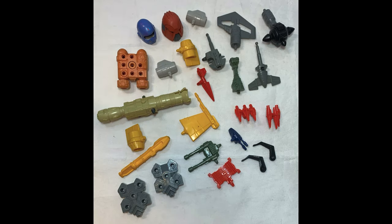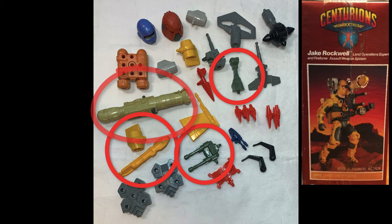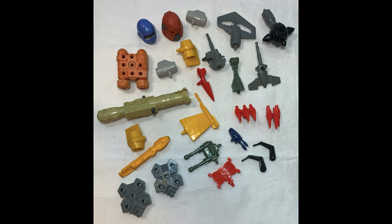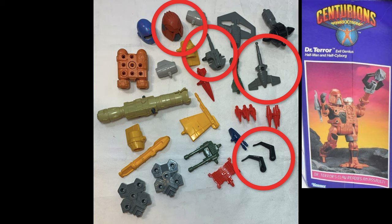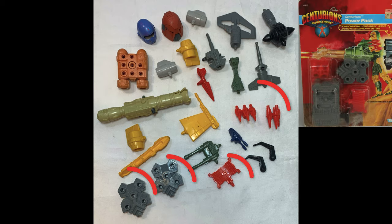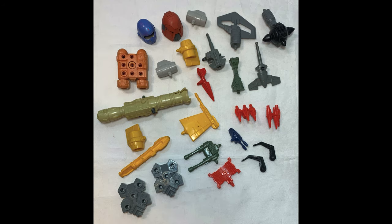Okay, and here we have the Centurions lot. So I would consider this to be the best of the bunch, the crown jewels from that pickup. Here you have a lot of accessories for Ace McCloud, including his helmet. You've got some pieces for Jake Rockwell, you've got some pieces for Hacker, you've got both of his accessories, so that's really good. But we've also got a lot of pieces for Dr. Terror, including his helmet, so that's great. But my favorite thing definitely has to be that I did find a near complete power pack. Unfortunately, it is missing the main power pack part, but we got a good start to it, so I'm very pleased with that for sure.